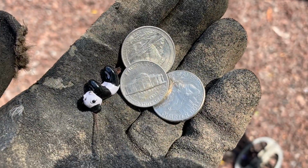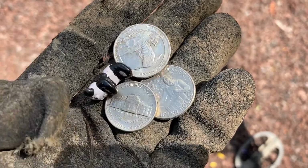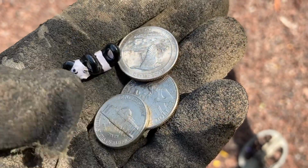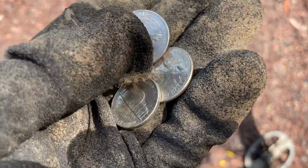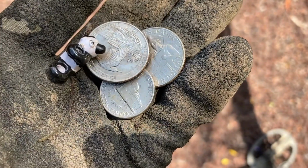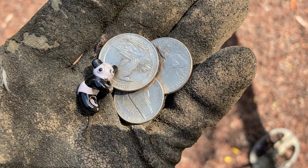Well, this was an interesting little spill I just got out of the wood chips. Obviously hasn't been out here very long. Nothing is tarnished, but 2 quarters, a nickel, and some sort of weird little panda thing. I'm not sure what that would go on, but yeah, I'll gladly take that. It's not a bad little grouping, but certainly different. All right, you guys, let's get back at it and find something else cool.